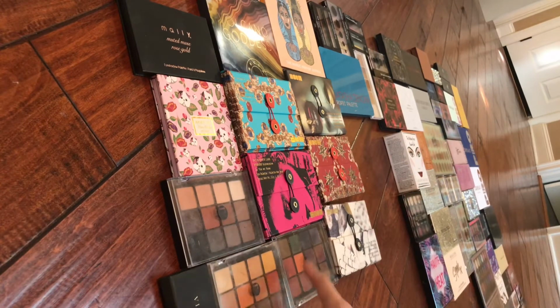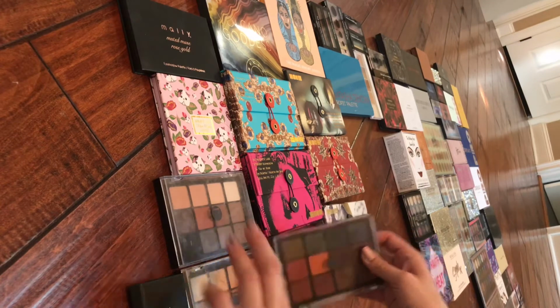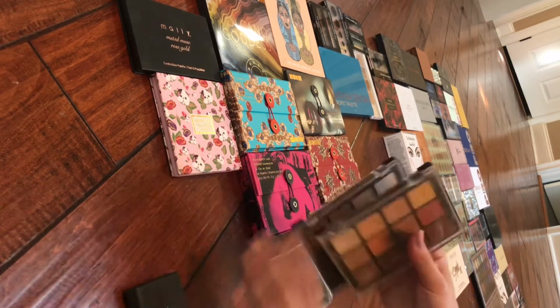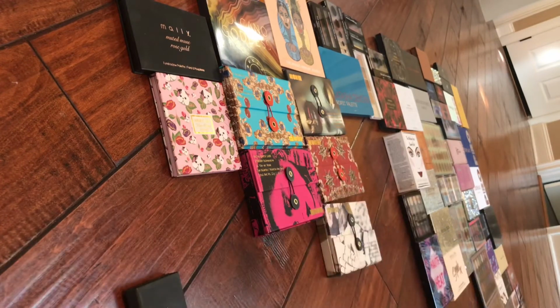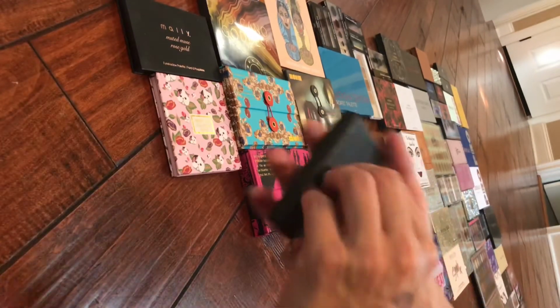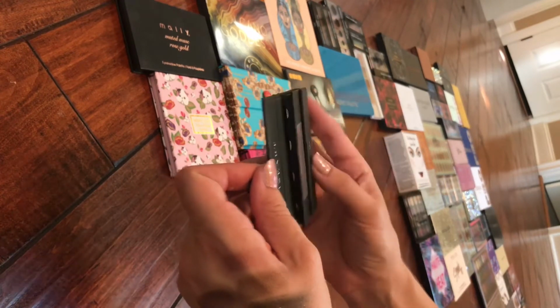Okay, I had to reposition the camera to get these palettes in frame. So starting here with the Viseart, I really like the larger ones. This one's probably my least favorite of the large ones, but I love the warm, I love the neutral, and I'm going to keep this one because they have some nice deep colors. But I'm not a big fan of these little Petite Pro palettes. They're just not as impressive to me, so I'll be passing this one along.